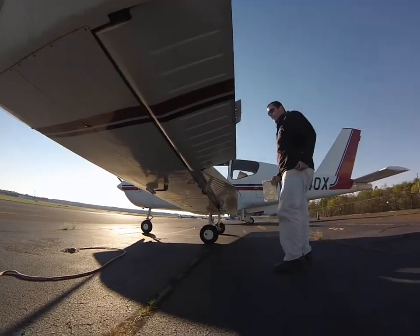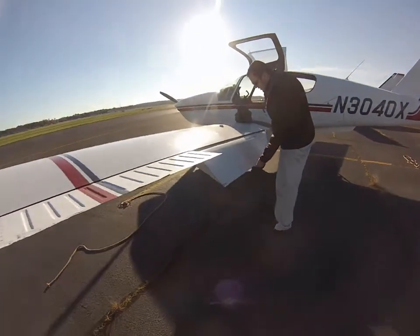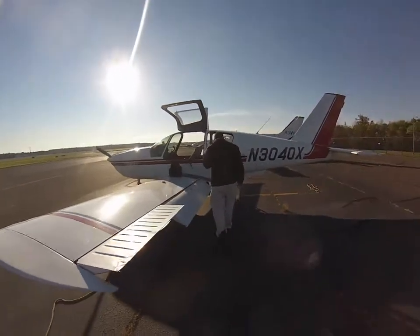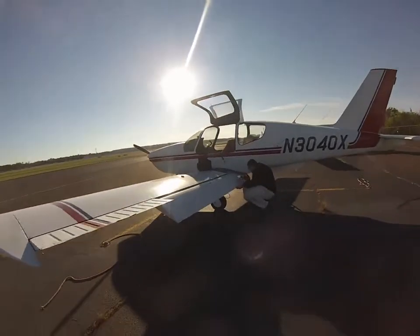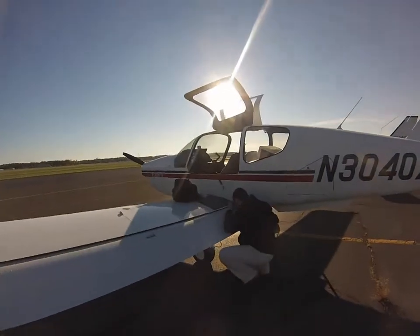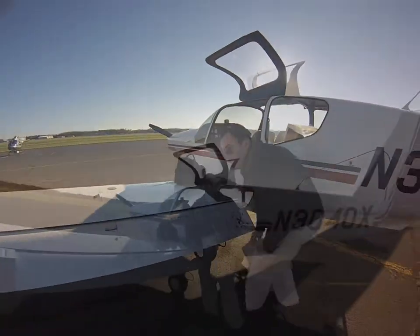Flaps. We extend the flaps. Make sure that there's some play, but they don't give. Again, try to get in here, take a look into the cracks, try to find the hinges. Try to see if everything here is connected properly. And it looks like it is. Okay, we're going to move on.